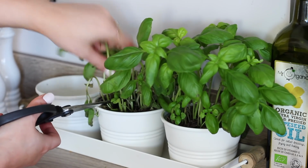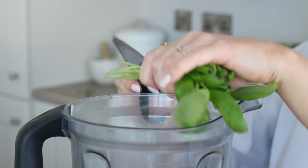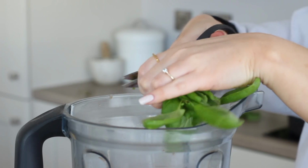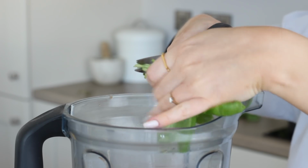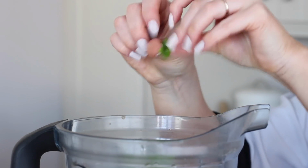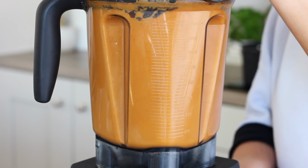My basil plant was on the way out and needed using up, so this is a great soup for that. I cut the basil at the base of the stem so that I could also chop up the stems to add in. There's no point in wasting these as they have so much flavour too. I added almost a whole small basil plant in total, and then I just blended that up until it was nice and creamy and smooth.